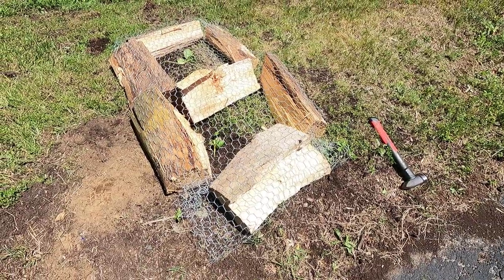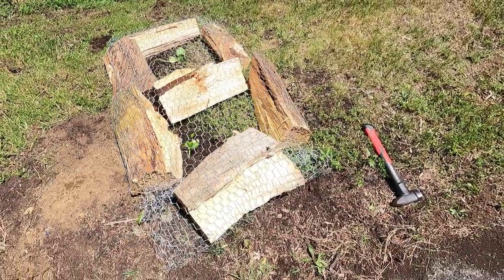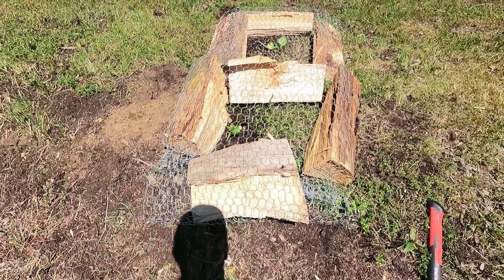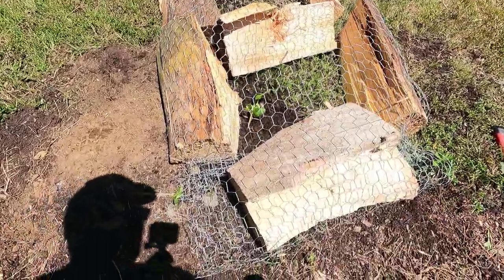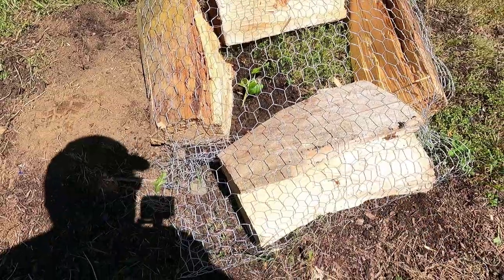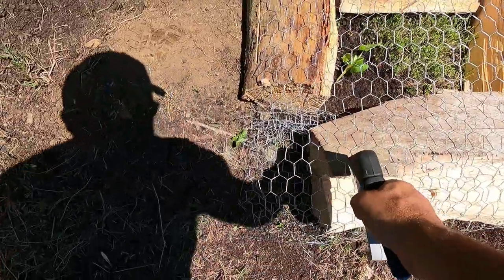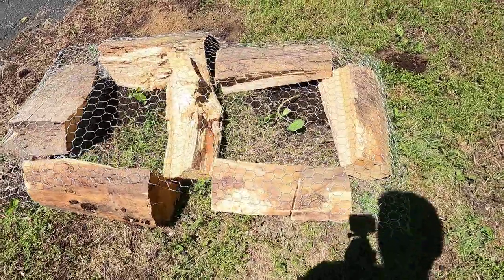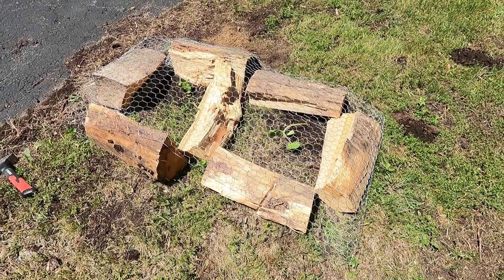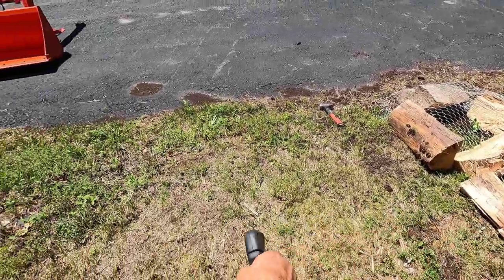All right guys, so this is all I could think about. A few logs that I use for my boiler to burn in the winter, and scrap chicken wire. Yeah, and then I went ahead and put a couple of staples on the corners here to prevent the rabbits from pulling it back. Will they? I don't know, but they may. So that'll protect them for, I'm guessing, maybe 2 weeks. And once they're long enough, I'll just take it out and let them grow that way.